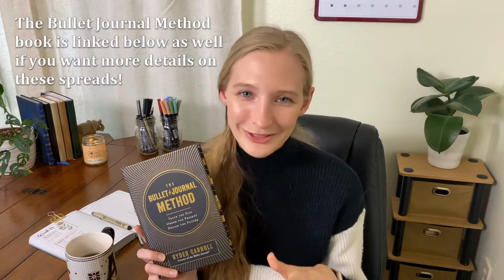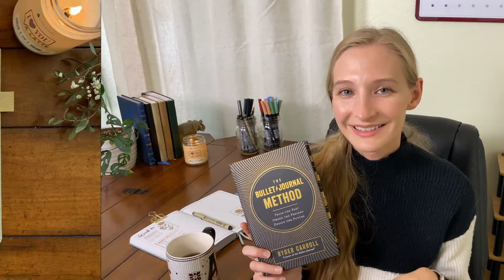Okay, now let's get into some thoughts on specific spreads and journal layouts. Like I said, the second section of this book is going through all of Ryder Carroll's actual spreads and systems. So in case you're unfamiliar, I will just rapid fire take you through the original spreads.